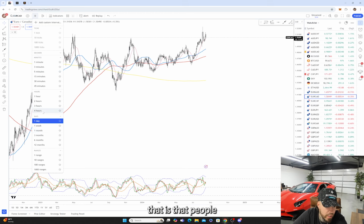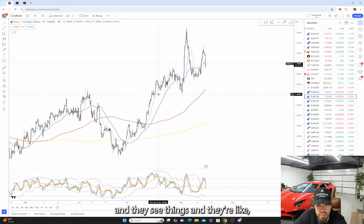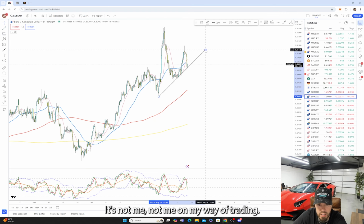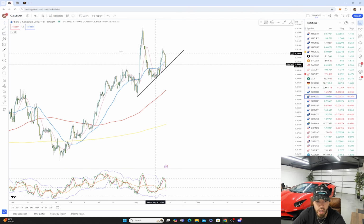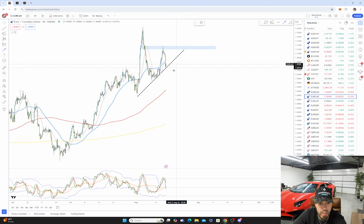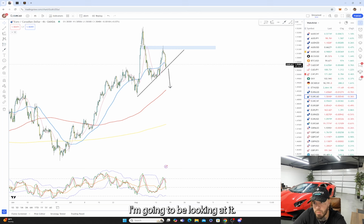See, there are some people that see things differently, and they're like, oh, this makes sense. Not me. That's not my way of trading. I do like that it did hit this order block here, came up. What I would look to do here is, where's the arrow? If it breaks this, take it down. That's how I'm going to be looking at it.